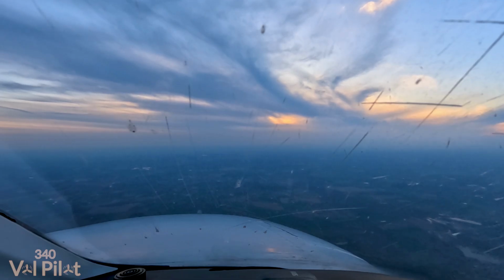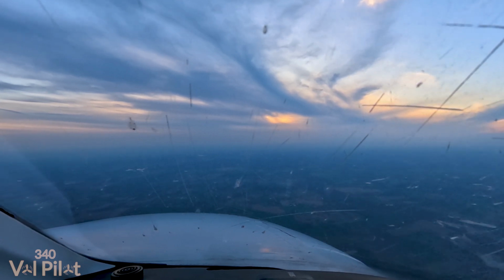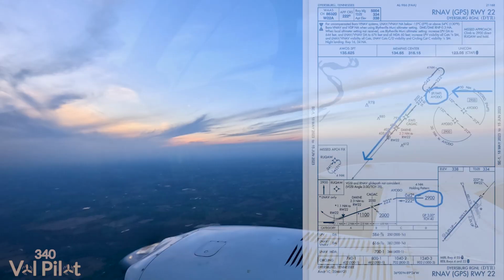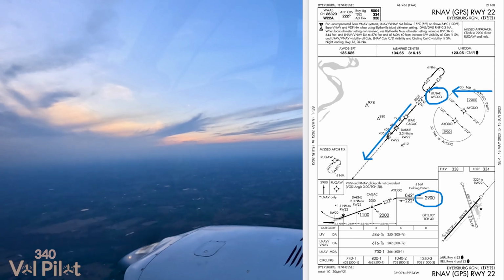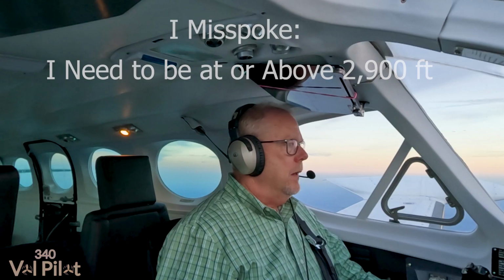All right, he's just cleared us to Iodo, which is the fix into runway 22, RNAV 22. 6871 Delta, maintain at or above 2,900 until Iodo, cleared RNAV runway 22 approach, Dyersburg Airport. Okay, 6871 Delta, remain at or above 2,900 to Iodo, cleared for Dyersburg Airport, RNAV 22. Here we go, we're on our way to Iodo, a fix in the sky. At or above 2,000. Okay, looks like we may make it in before I actually need this.